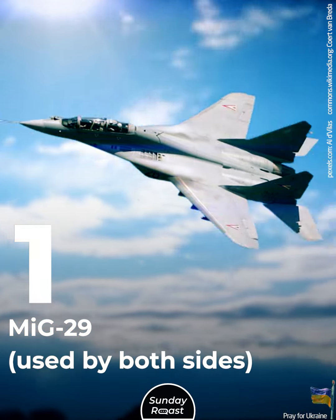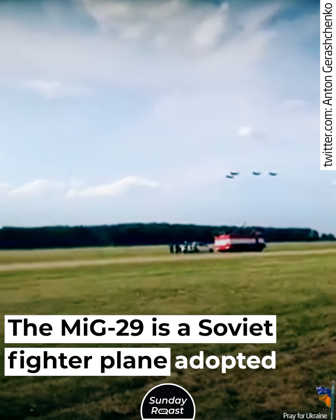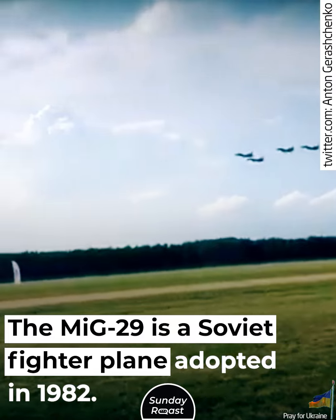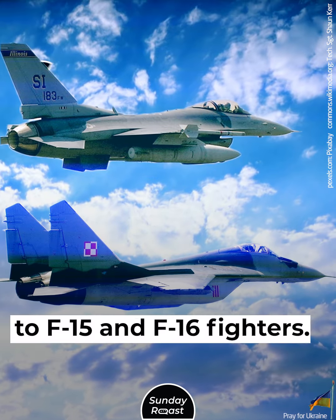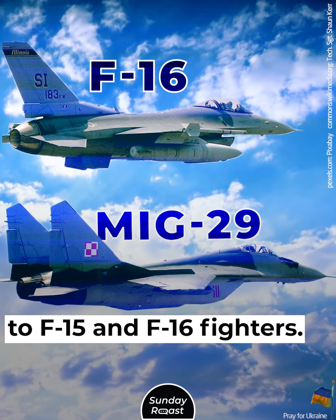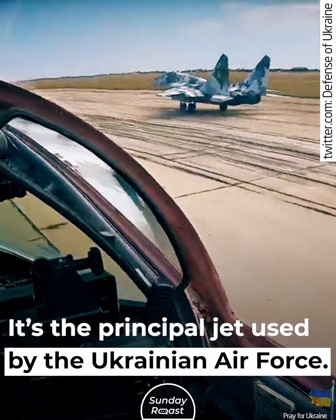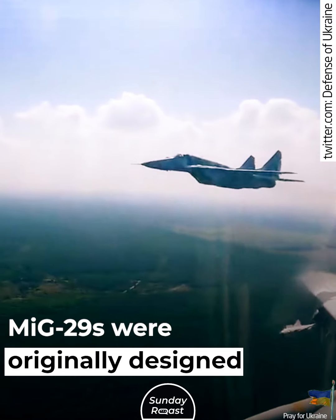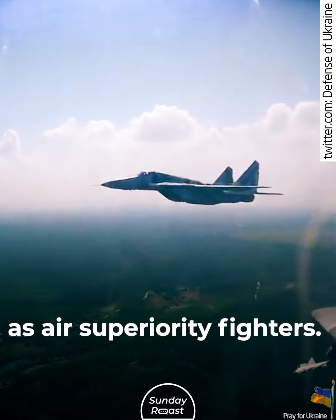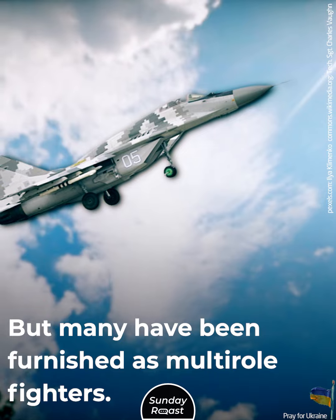1. MiG-29, used by both sides. The MiG-29 is a Soviet fighter plane, adopted in 1982. It was developed in response to F-15 and F-16 fighters. It's the principal jet used by the Ukrainian Air Force. MiG-29s were originally designed as air superiority fighters, but many have been furnished as multi-role fighters.